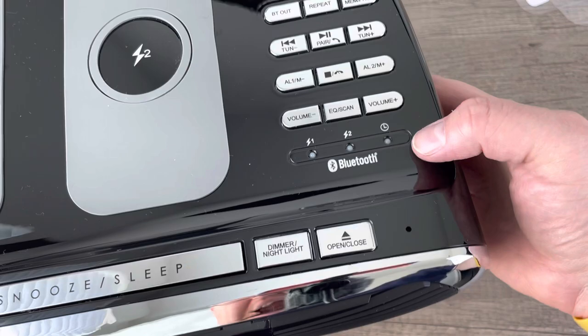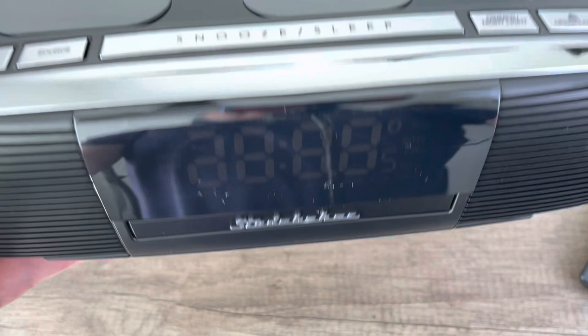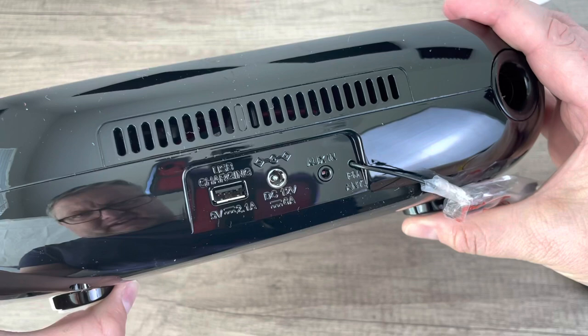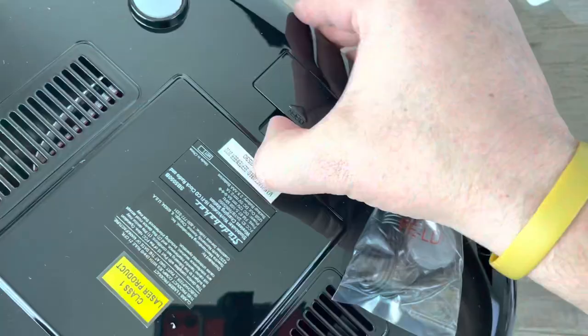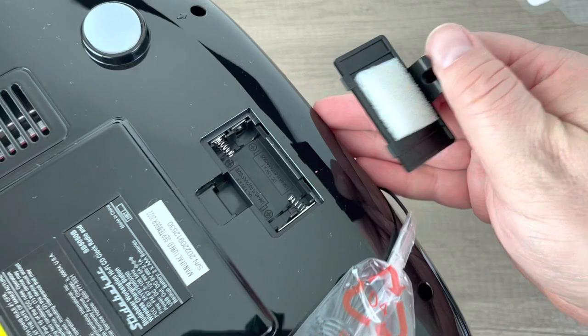On the front, there's the clock, there's the CD drive, source button, power button. Around back, we actually have a charging USB jack, 12 volt power supply, aux in, FM antenna. Down here, we've got a battery backup for the alarm clock. Yeah, looks cool. Looks really cool.